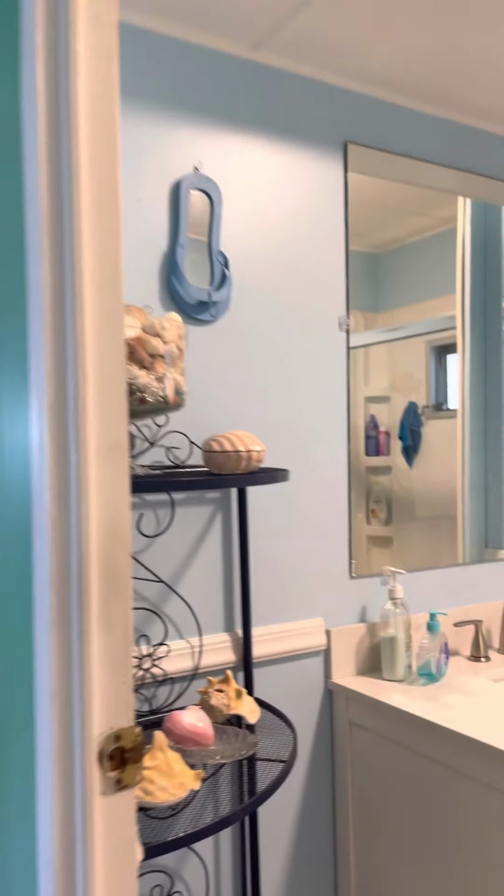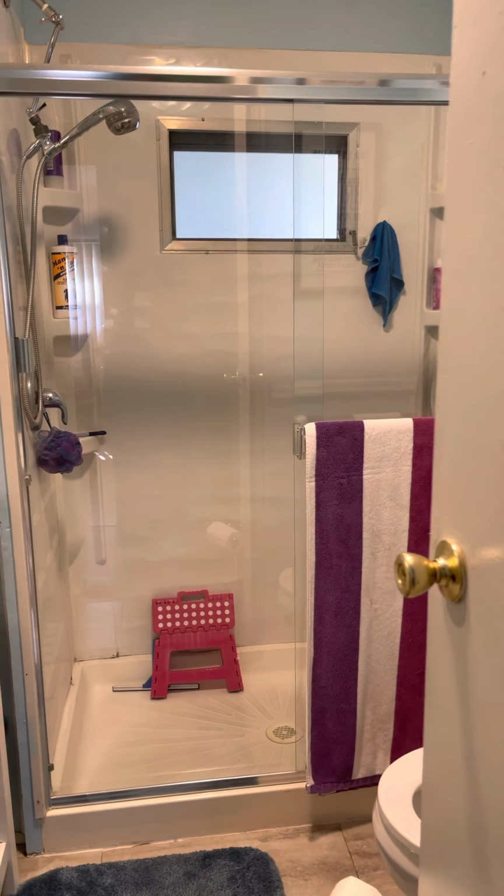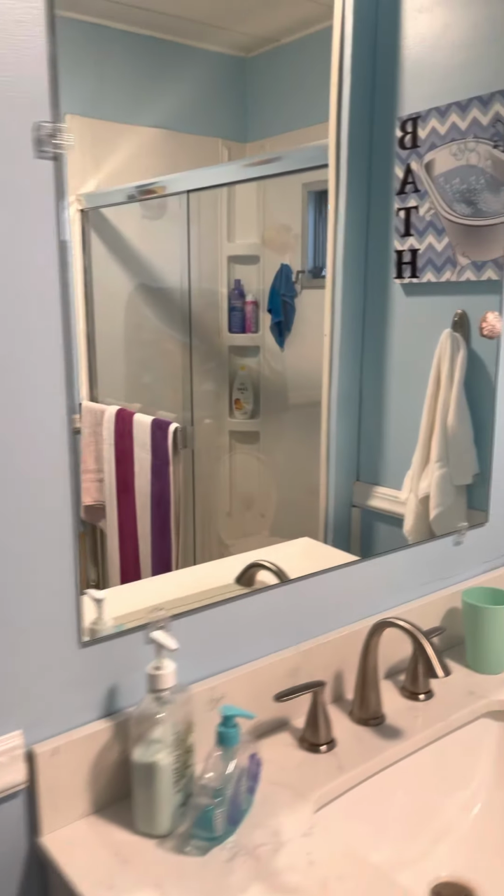Tell me what it is. 12 by 48? 28. Oh, no, 24 by 48. 24 by 48. I love this sink. 1152. Wow, good. And there's a Florida room out there, which is not included. So say 1200. Oh, at least 1200.